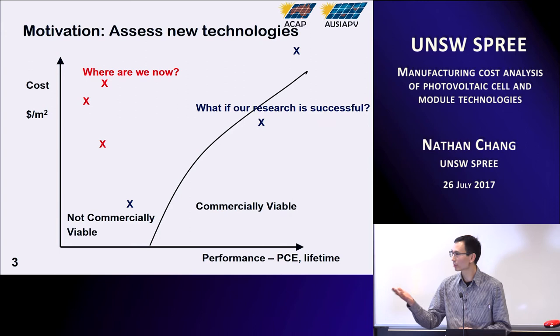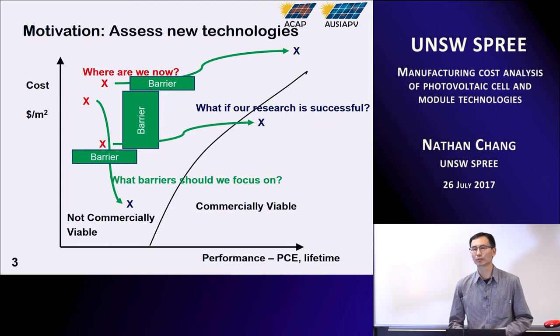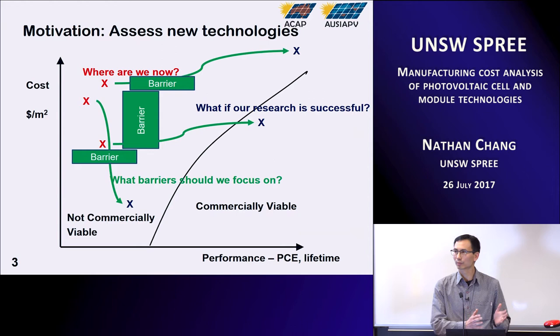And a third thing we can see and learn from this analysis is, what are the barriers that are stopping us from getting from where we are now to where we want to be? And not just what are the barriers, but what are the most important barriers that we should focus on and solve in what priority? Because we want to get to being commercially viable as quickly as possible.